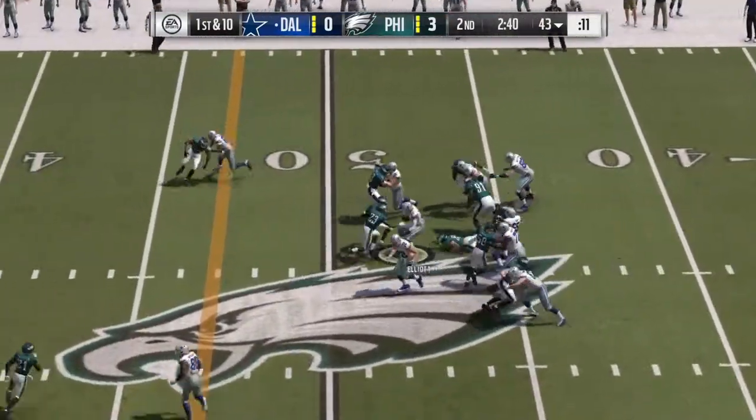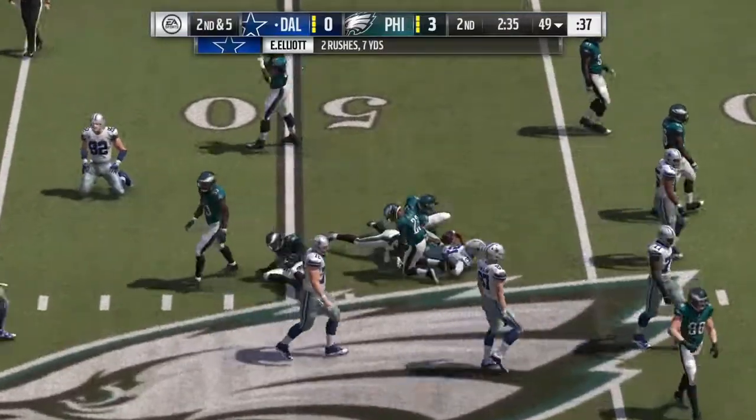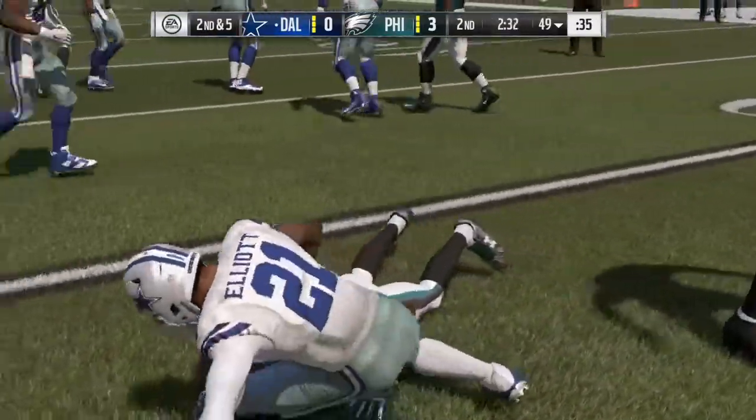A first down carry by Elliott. And he'll be taken down just shy of midfield. 5 yards is the tally on first down. That brings up 2nd and 5.